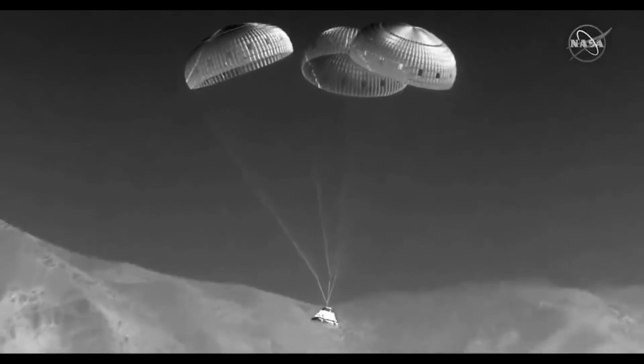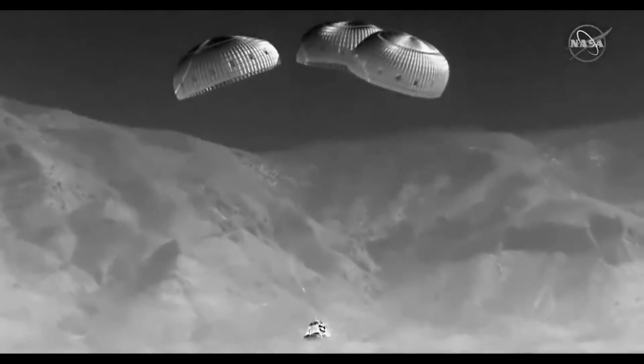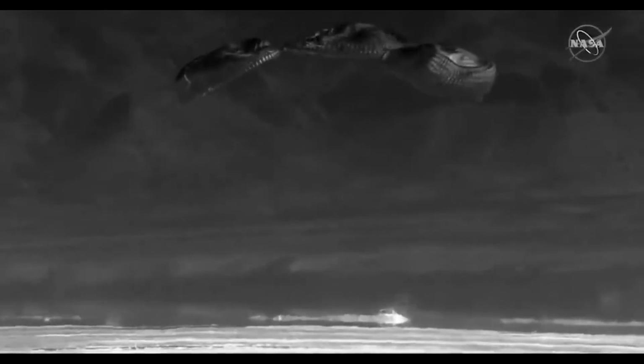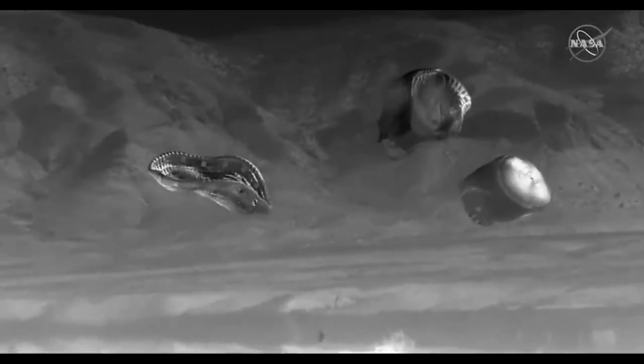Just seconds left. You can see the mountains coming into frame there. We're getting very close to the ground. And touchdown, Starliner. We're touching down in the desert of New Mexico, marking the completion of Orbital Flight Test-2.